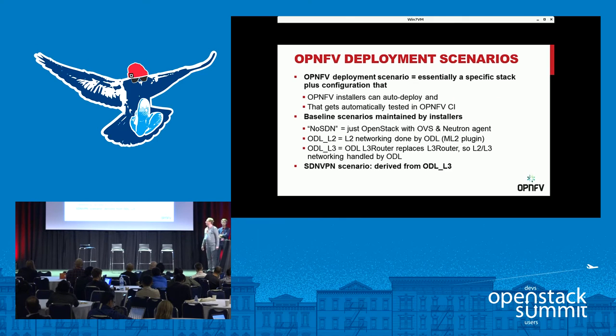So a little bit more on what OPNFV deployment scenarios are. A deployment scenario is essentially a specific stack configuration which you can automatically deploy within OPNFV installers, and that gets routinely automatically tested in OPNFV CI. So there are a couple of baseline scenarios that the installer projects themselves are maintaining. There is one scenario which is called no SDN, which is essentially vanilla OpenStack plus OVS and Neutron Agent. And then there are two flavors for ODL, one where ODL only takes care of L2 networking and another one where it also takes care of L3 networking. And the SDN VPN scenario is derived from this L3 scenario where ODL takes care of everything.